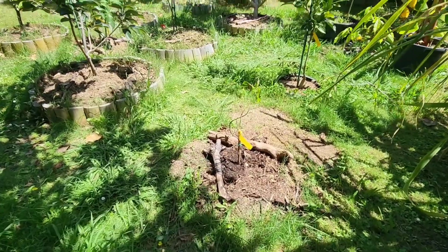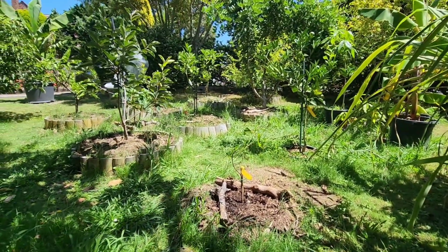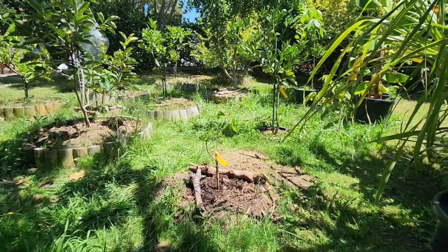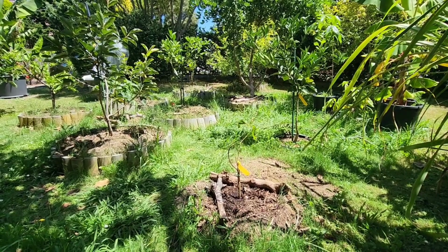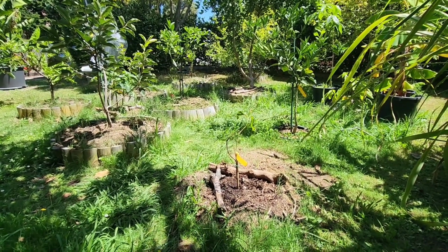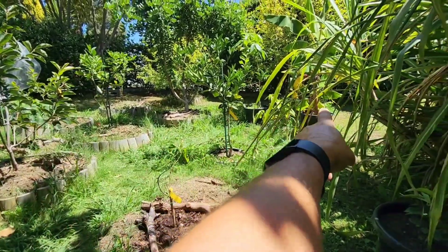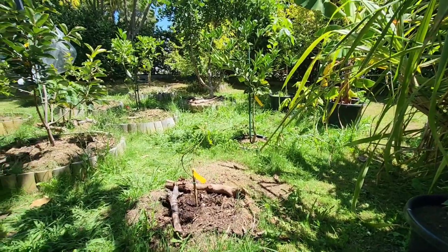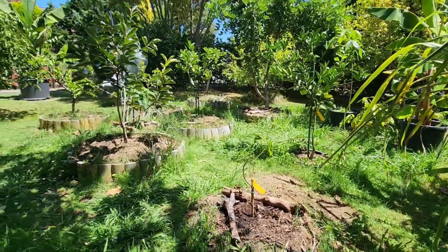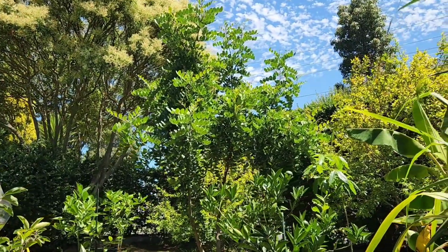So in here, I'm going to put either a red hybrid jaboticaba, a giant jaboticaba, an Oriana jaboticaba. I got a lot of choices. And if that Abiu dies too, well, I'm going to put 2 jaboticabas here so they can help each other, right? Right, guys?